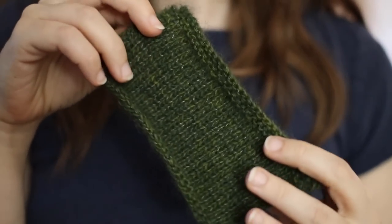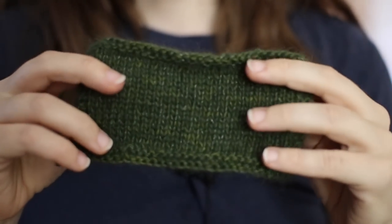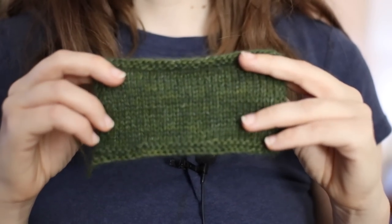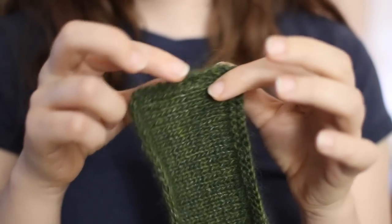So then I did another swatch, and this is on a 4 millimeter needle. And this got me pretty much bang on gauge, so this is what I'm gonna be using. I almost always have to go up a needle size, so this will be interesting. And I may end up having to go up to the 4.5 when I knit in the round. These are flat swatches because I'm lazy.